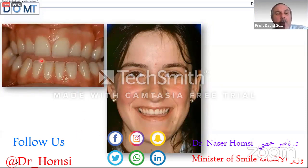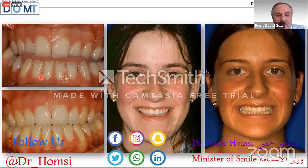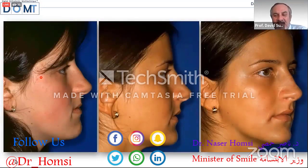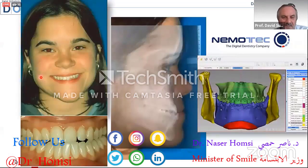Another patient with an open bite. Is it possible to treat this open bite with screws without surgery? Yes, it's possible. But the problem is the face of the patient, not the occlusion. When you treat this patient with orthodontic surgery, the face is completely different from the face before the surgery. You can see the change in the patient's face with the surgery was something spectacular.